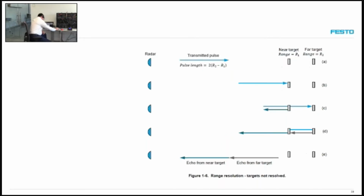Because if my pulse is too long, the same process is going to happen. I will hit the first target, bounce back my first echo, keep on going, hit my second target, bounce back, but my pulse was so long that the second target's echo is going to join the first one. And now we're going to have a very long echo coming back. So for the radar, instead of having, let's say, two airplanes, we have one, but a very large one. So here we're going to explain to students all these little details this way. Very easy, very clear, so they have a very firm knowledge.